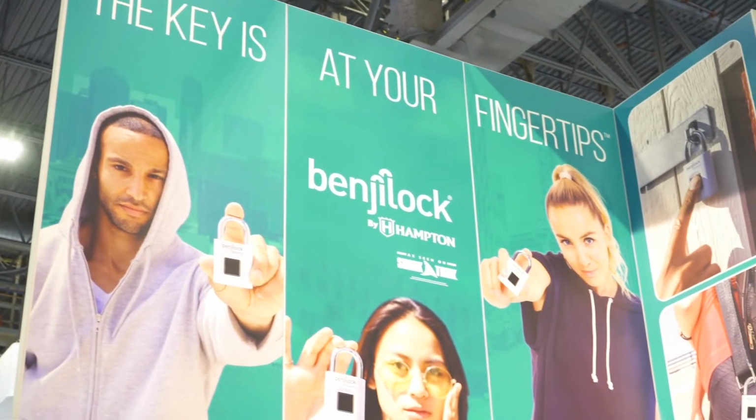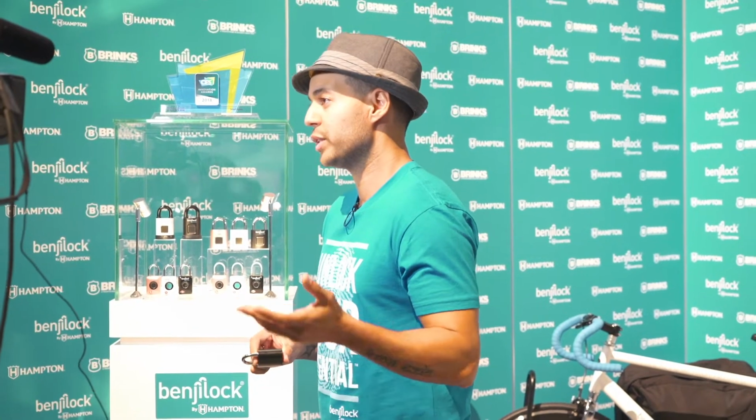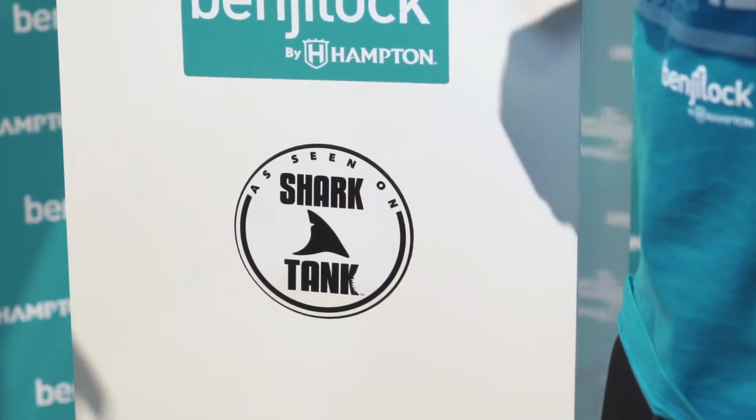Okay, so here's a great example of combining new technology with old technology. Padlocks is really kind of a cool concept. This particular product is called Benjilock. We're going to go through and talk with Robbie, the CEO. This company was actually highlighted on Shark Tank, and I believe Kevin O'Leary invested in it.